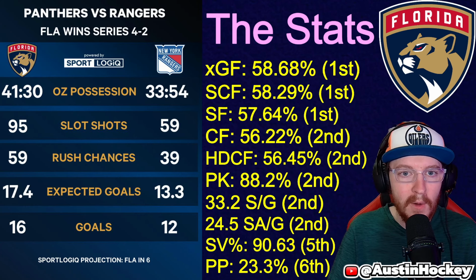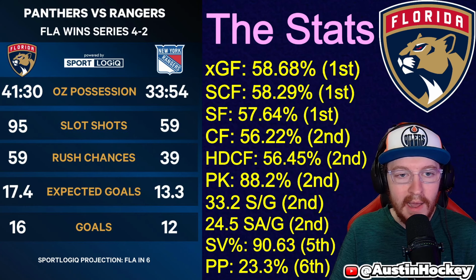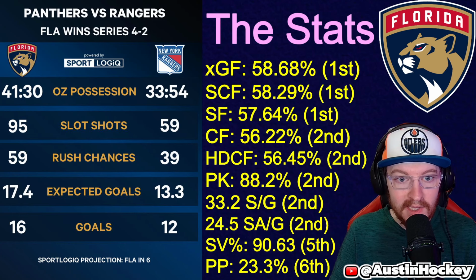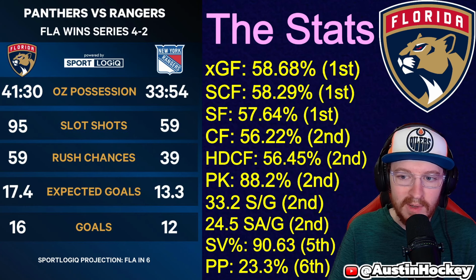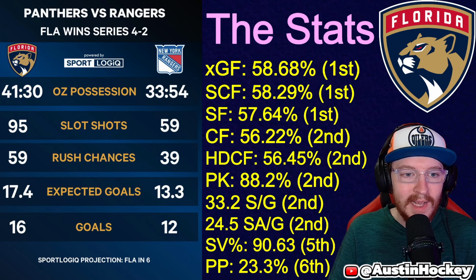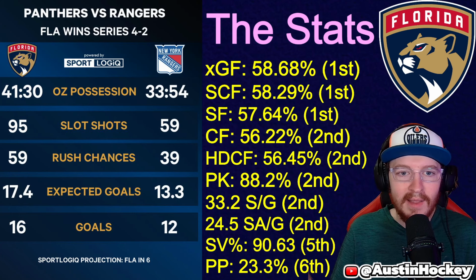Now, their third opponent was the New York Rangers. Their offensive zone possession, they were ahead of the Rangers by about 8 minutes there. Slot shots, though, 95-59. Rush chances, 59-39. Expected goals, 17.4 to 13.3. And actual goals, 16-12. So the expected goals were pretty close, but the slot shots and rush chances, I mean, again, like I mentioned, Florida, they are relentless.